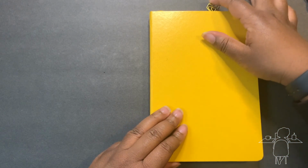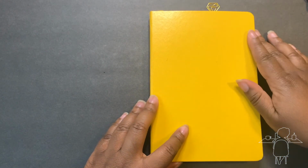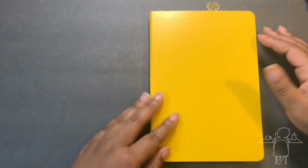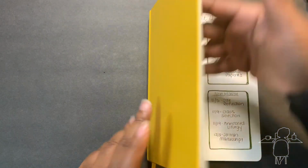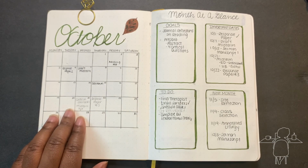So I have a little bookmark here, which will bring me to the page that we need to get to. But this is what that looks like. It's pretty yellow. I like it. It's bright. It excites me. Okay, when you open my planner, you'll see on the left-hand side, I have a monthly spread.